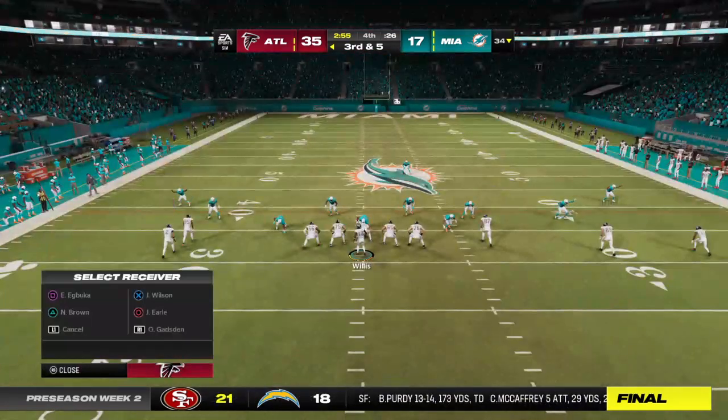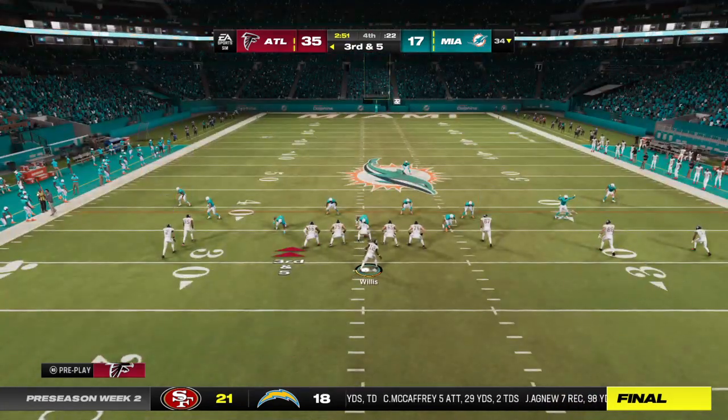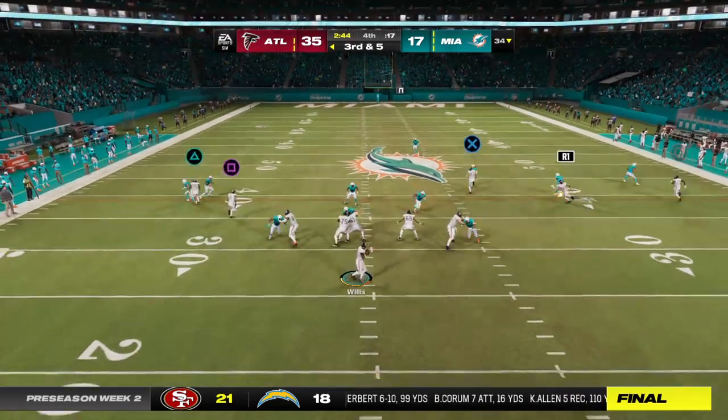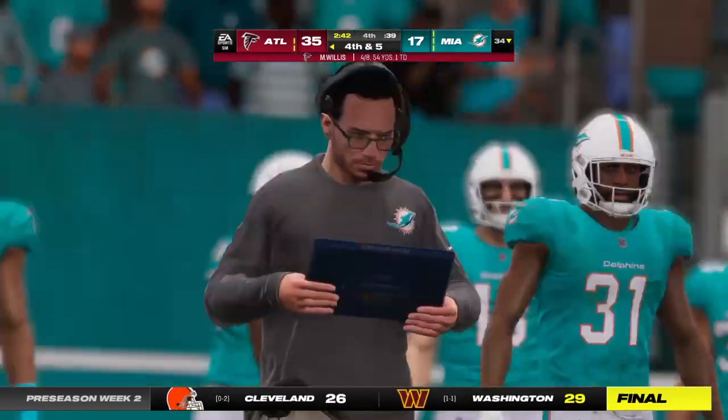The Falcons on 3rd down: 6 conversions in 9 tries. They've done a great job of picking these up. This will be 3rd and 5. Willis looks to pass it here. And the throw there going to be incomplete.